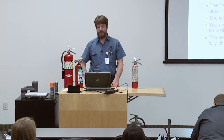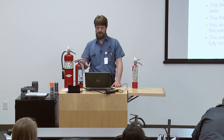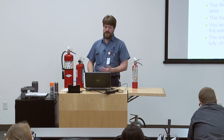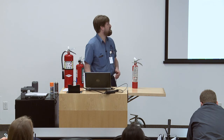Proceed to the exit. The purpose for listing the extinguisher check last is because grabbing the extinguisher to extinguish the fire is the last thing you do. It also forces you to proceed toward the exit to keep you between the fire and the exit at all times. Your safety is most important.